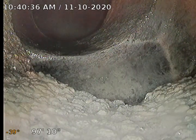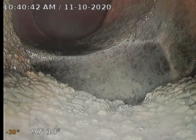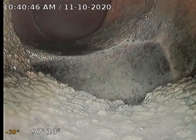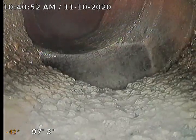What we're looking at there is a connection to the city main. As you can see, that has started to shift and break a little bit. This is in a shared section of sewer between the neighboring house and this house, 8338. I'm going to pull back from here. This is not part of the work Oates did. I'll show you when we've started or got back into the work.